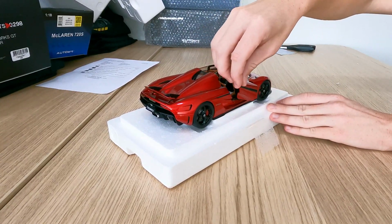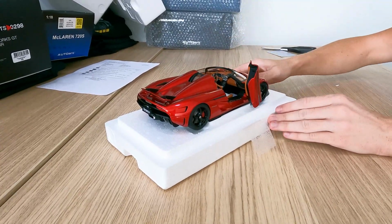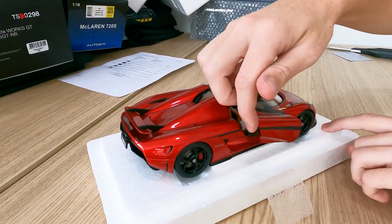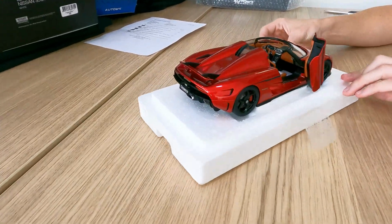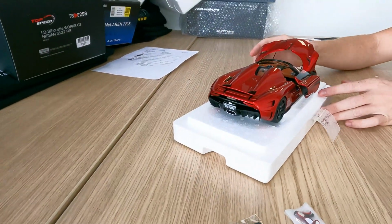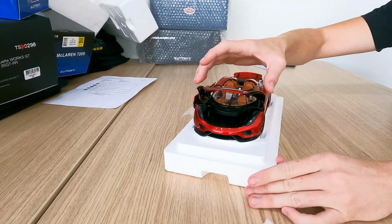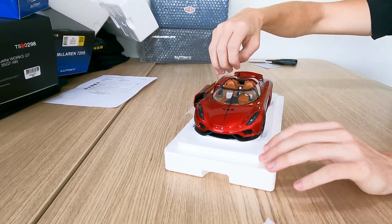Don't know how the doors open on this car to begin with. It's just a bit tight, but how cool is that? They're not butterfly doors, they're like the ones that go like that. That is so cool. And look at the interior, man. That's crazy. That is pretty cool, that this is a model car and it can do all this. I think this opens as well.